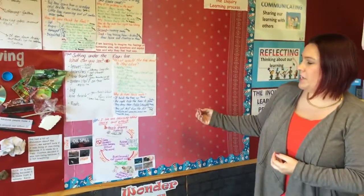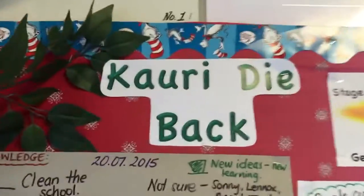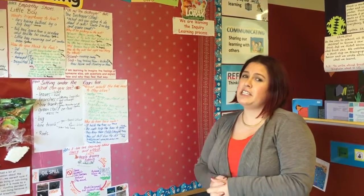From here we're going to focus on the kauri dieback, the spread of the disease, and we will be having a trip to the Arataki centre up in the Waitakere Ranges, and we will actually have a little activity next week where they'll be looking at how the disease is spread. So lots of fun things to come.